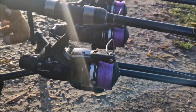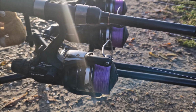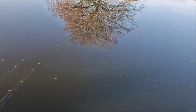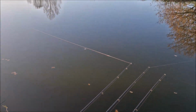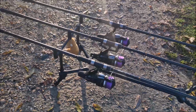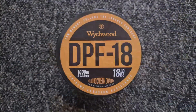The line I've got on them is the Wychwood Deep Purple UV line. Absolutely brilliant line. If I can just show you, from my rod top you can see the line, but the minute it enters the water, you cannot see a thing. So you can see the line as it's going out, but the second it enters the water you cannot see it. I'll put a photo up of the line I use, but I highly recommend it.